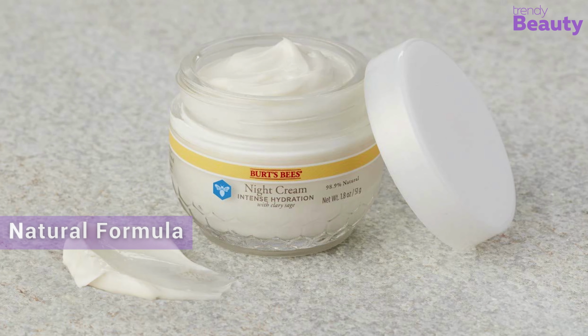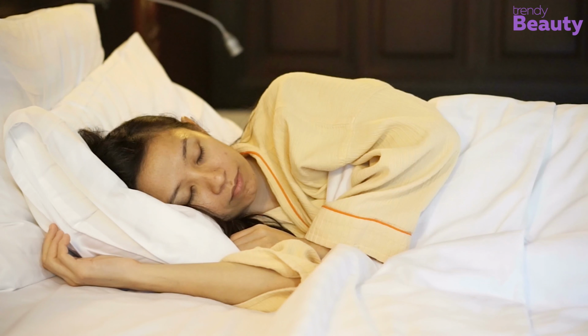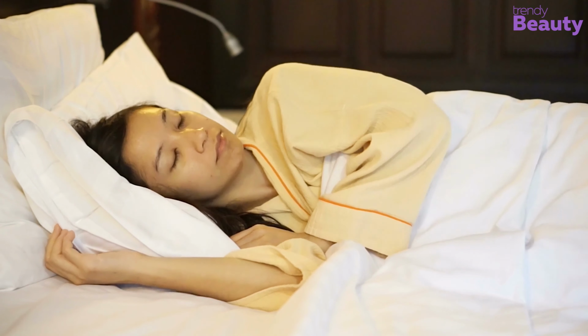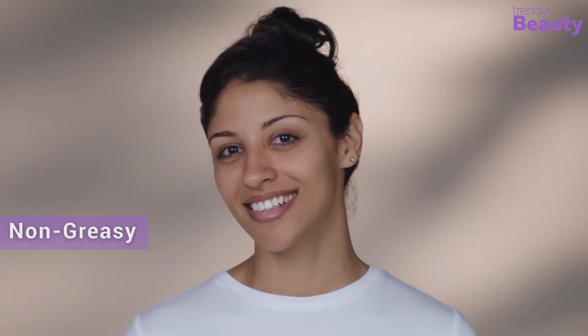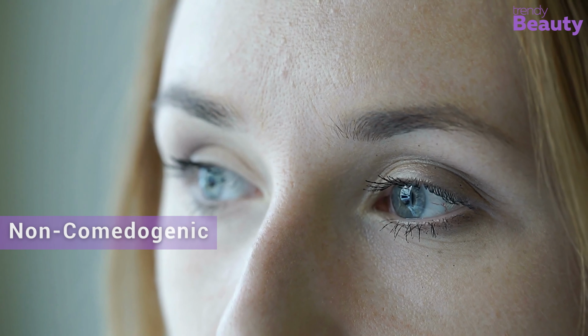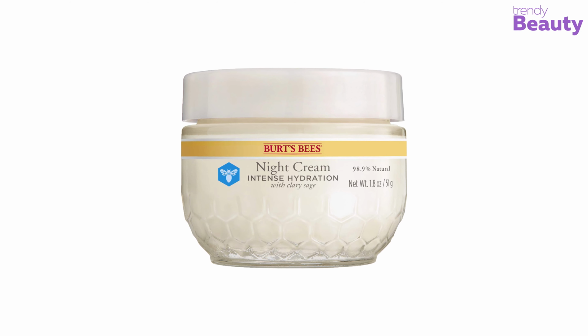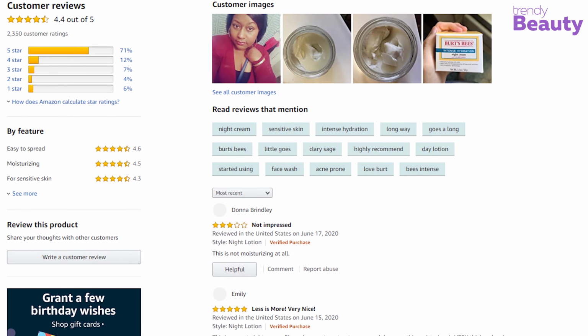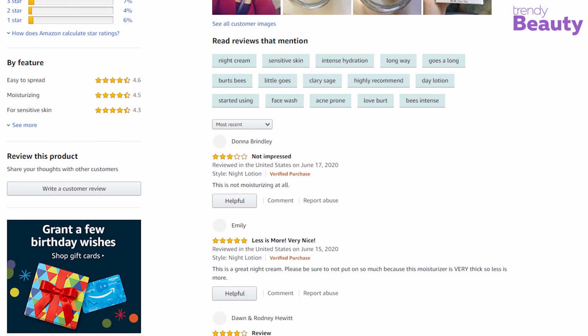Its natural formula works together for radiant results on skin and provides intense hydration before bed to wake up with softer and youthful skin. This rich textured cream is a non-greasy night cream, does not clog pores, and is tested by dermatologists. The Burt's Bees Intense Hydrating Night Cream has earned a good number of reviews and ratings from the users on Amazon. Let's check some reviews.